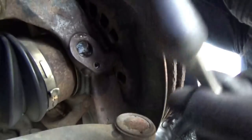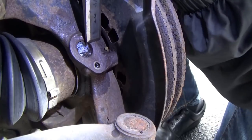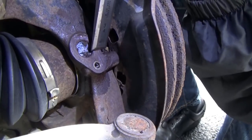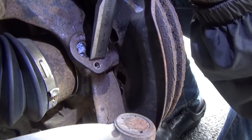This actually works really well. A little chisel, claw hammer, go like this and just kind of tap, tap, tap, tap, tap. And we'll get all these rust chunks right off of the surface.